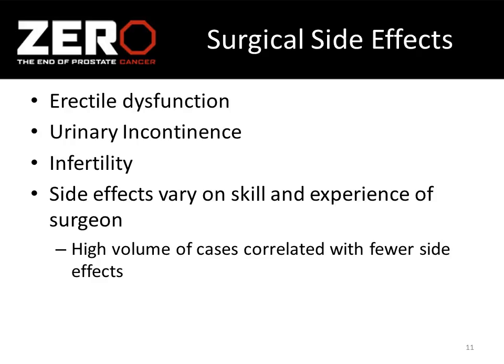who have a prostatectomy have essentially had a vasectomy because we disconnect the tubing that delivers sperm, so you'll no longer have an ejaculate. You can still have children, but you would have to harvest sperm directly from the testis for in vitro fertilization. And side effects vary not only on the skill and experience of the surgeon, which is very important, but also the function and age of the patient.